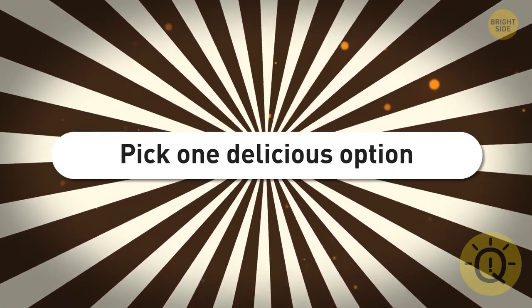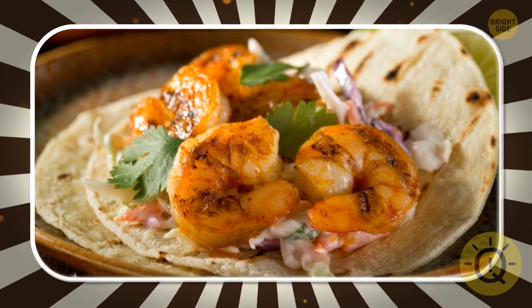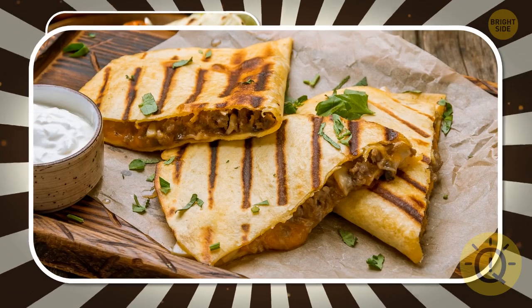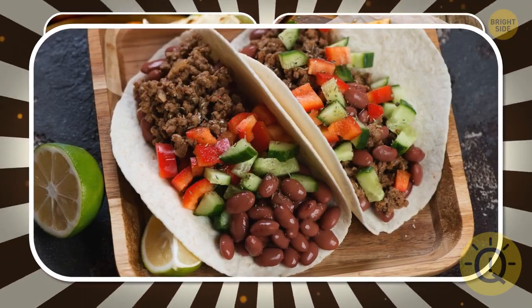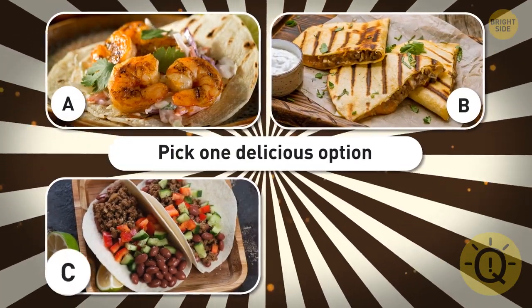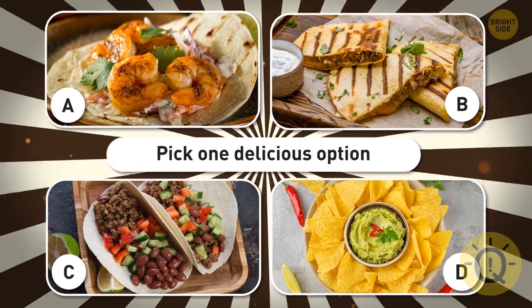It's taco time. Pick one delicious option. A, shrimp tacos. I love seafood. B, quesadilla. Double beef, please. C, anything with beans. I'm a fan. D, nachos. I'll dip them in guacamole and be happy.